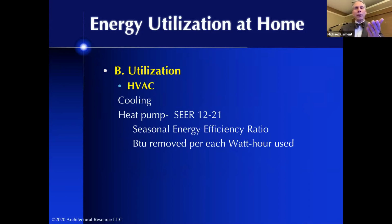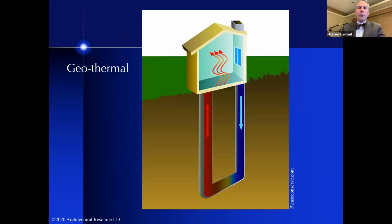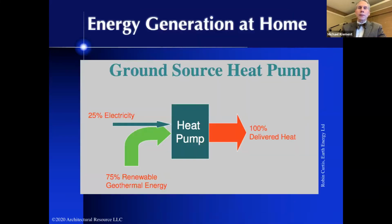And on the other side of that, for cooling, again in terms of the heat pump, we look at a rating called a SEER rating. And this is the BTU that's removed per each watt hour used. When we think about heating and cooling systems in a high-performance home, we think about an all-electric home, and our thoughts go right to geothermal. Geothermal is considered an effective and efficient system because it doesn't rely on the input energy to create the heat. In a geothermal system, we put 1/4 of the energy in to run the compressor, but the other 3/4 of the energy comes from the ground, from the renewable energy in the earth.